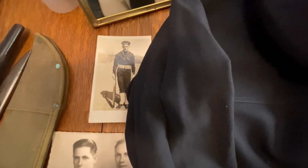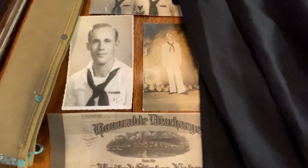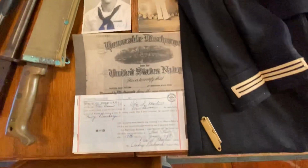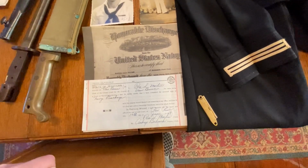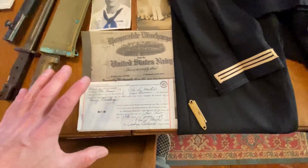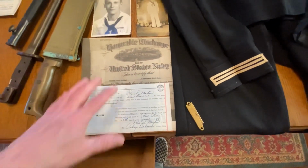As we come down here, we have a series of images of him. So this is an image of him at Great Lakes. And then we have an image of him, and I believe it's his brother right there. And then we have a couple of other images of him. And then what's really nice is we have his discharge certificate. Even though it's a photostat copy that he had gotten from, I believe, the county clerk or city clerk's office, it's still a photostat of the original item, and it gives an idea of everything that he did, the ships that he was on, the ribbons that he was awarded, and the like. So to have that is just brilliant.